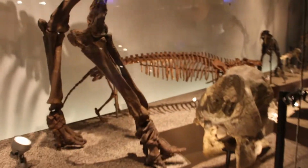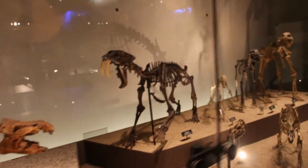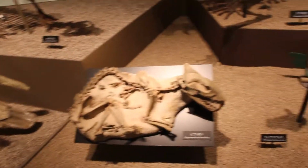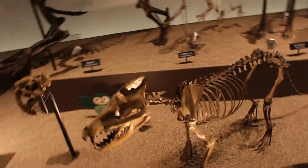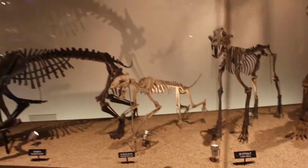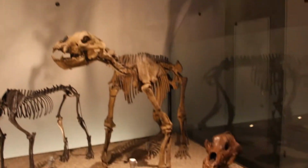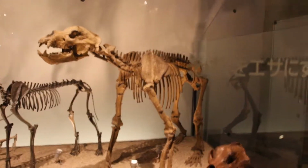There's that. There's this guy. There's a saber-toothed tiger, I think. Yeah, little thing. I think that was like a dog or something near it. I think these are all probably like dog cats. Yeah, pretty much. It's wolves, and there's a bear back there. Oh yeah, that's a bear. Roar.